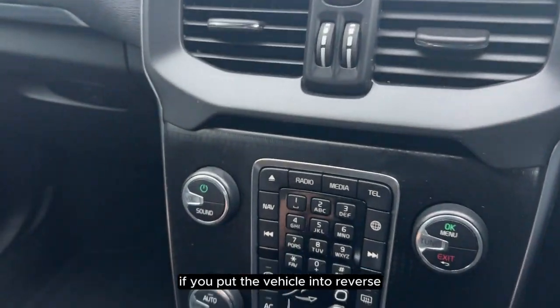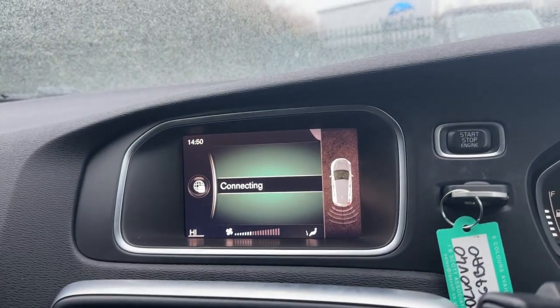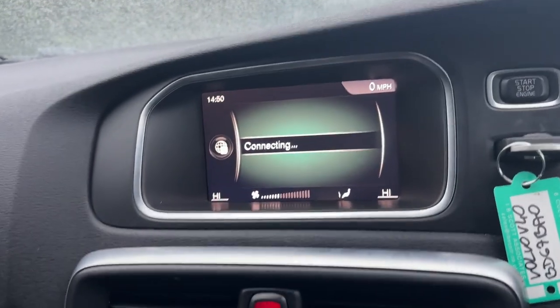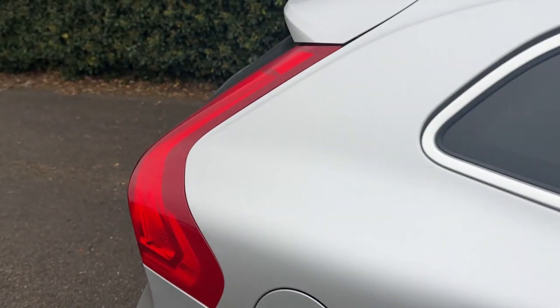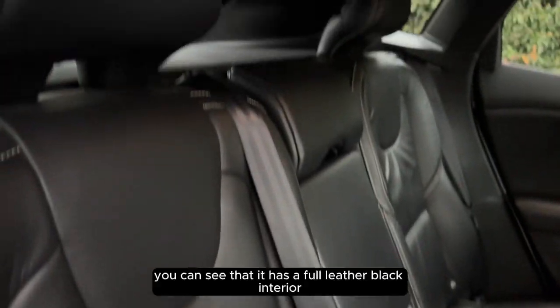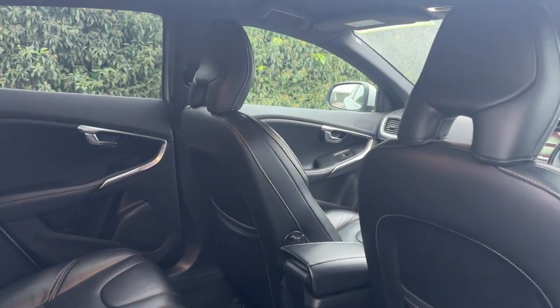If we put the vehicle into reverse, we can see that it comes with parking sensors. As we go into the back of the vehicle, we can see that it has a full leather black interior.